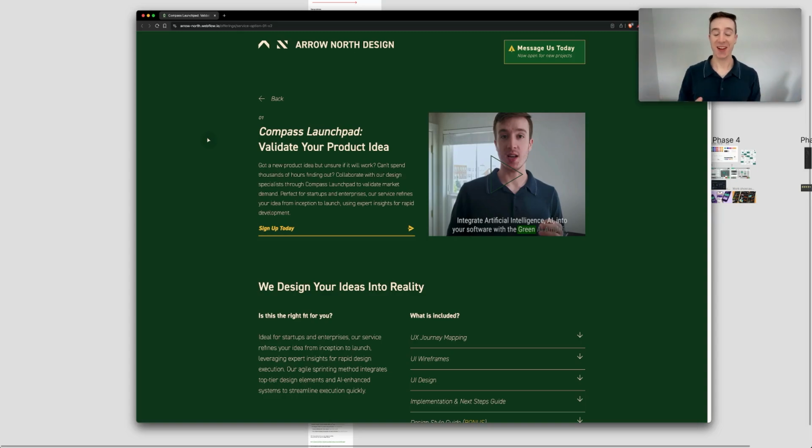Hey, today I'm very excited to share Arrow North Design's new Compass Launchpad offering. Currently in beta, the Compass Launchpad allows startup owners to validate their product idea the first time. Whether you have an idea or a piece of software that you're trying to get out into the market, the Compass Launchpad helps you validate that the first time before spending a lot on expensive development costs.